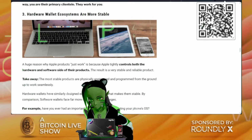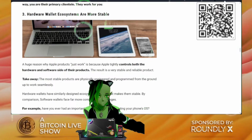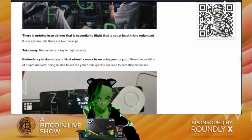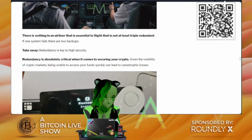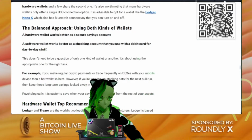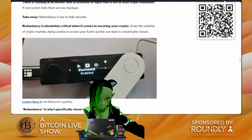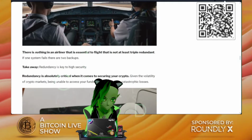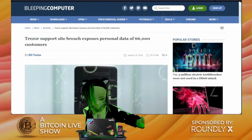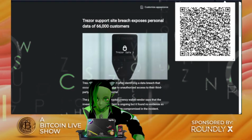Hardware wallets ecosystems are more stable, except when they have an app. Hardware wallets generally offer more redundancy, only if they're internet connected. So anything you go from this point on, you can see we can just very quickly say something opposite of it. Redundancy, just copy multiple of your own Bitcoin keys, your own private keys. Boom, done, roasted. I know you saw that.